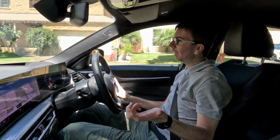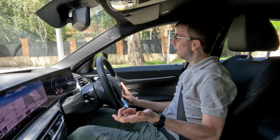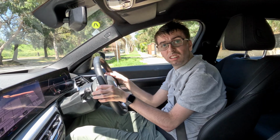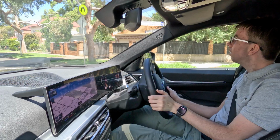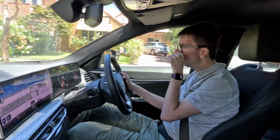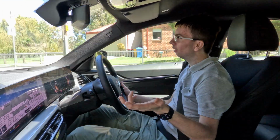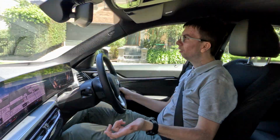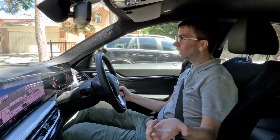So what's it like? Well, let's take it on some slightly faster roads around my local area. So what's it like then? What was it like on the low speed roads? That's easy. Point and steer, point and shoot. Just easy to drive. It's a BMW, so it's going to be easy.